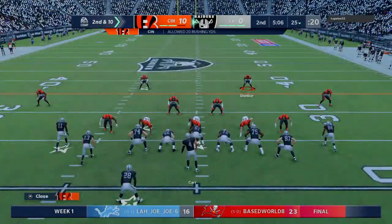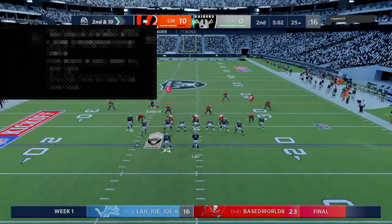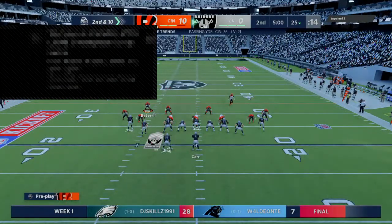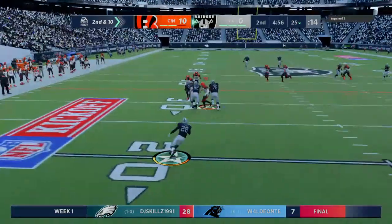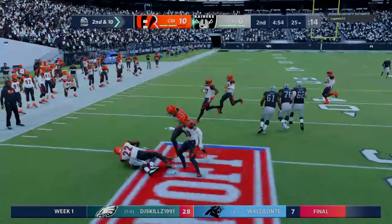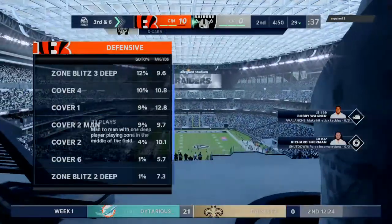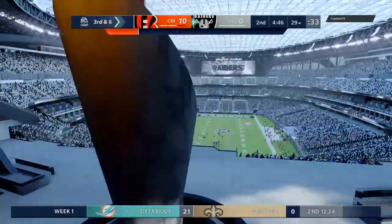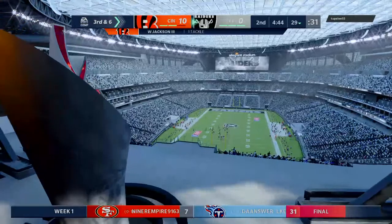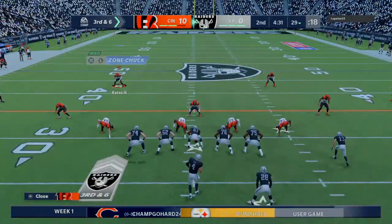Officially nothing on that last run. They'll try again 2nd and 10. Now Carr. Now they go screen. It's complete. And from the 25, they work this to the 29, a gain of 4. In order for a screen pass to break big, a lot of things have to come together and be well executed. But all it takes is one small thing to go wrong and keep it from being a big gain.